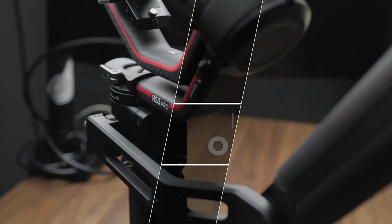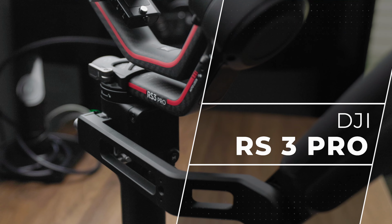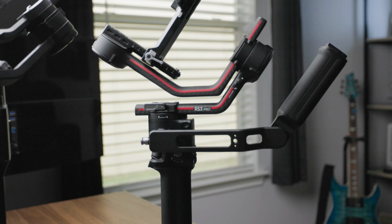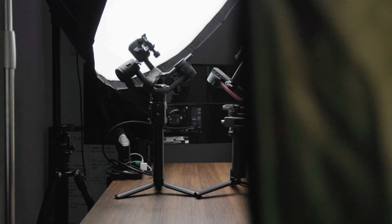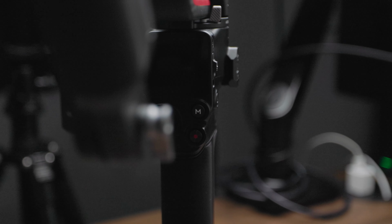This is the RS3 Pro, which is honestly overkill. This is great for like cinema camera setups, but it can easily hold the setup I'm using right now. And this is a pretty impressive gimbal. I have a video coming out on this. We actually got to do an ad for the RS3 Pro, and I'll be showcasing that soon. But this is a big upgrade from the Ronin S. But the funny thing is they both do the same thing really well, which is just getting smooth footage.